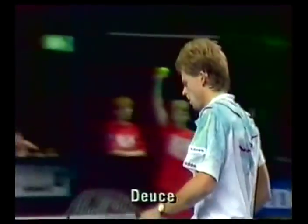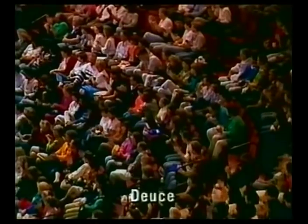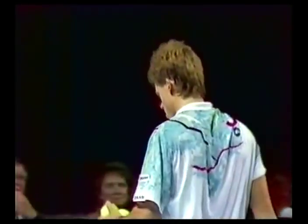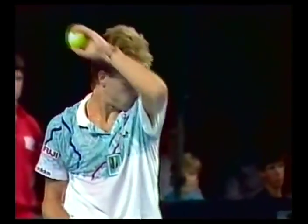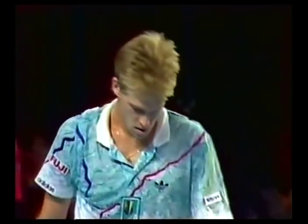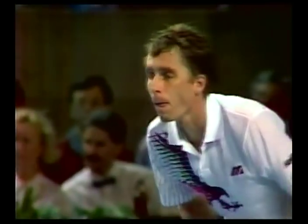Well, you can see how excited Edberg is about getting the first serve in and how important it is to him. Just 2 points from the match. Well, Lendl would have been definitely looking for a backhand there. Edberg has hit that wide serve so well this match, but that time going with a surprise down to the forehand.